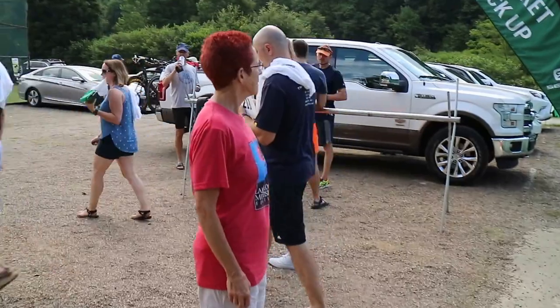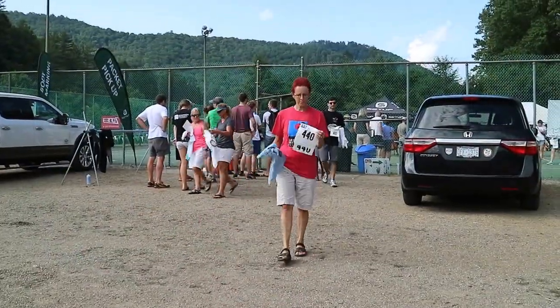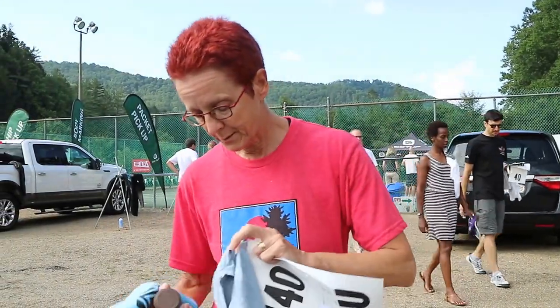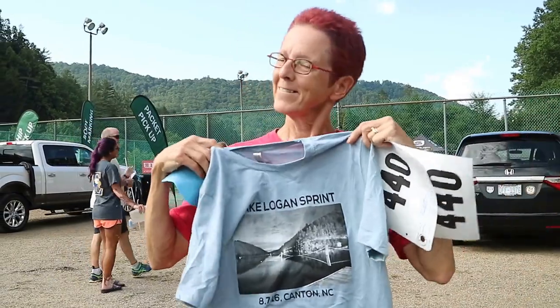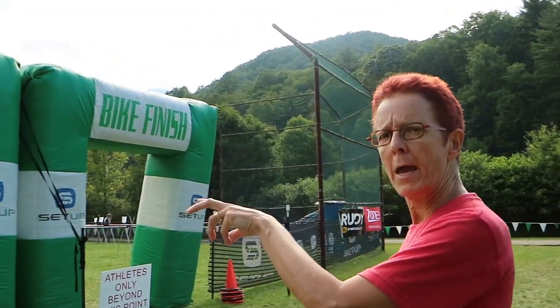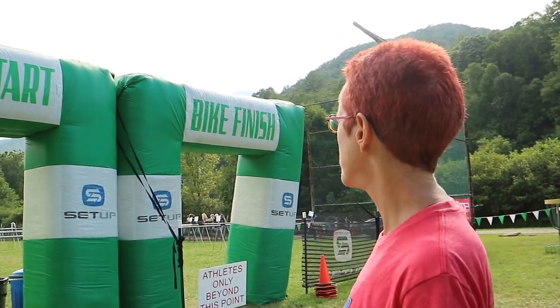Now I gotta do that. Packet pickup completed. Got my helmet number, my racing number, my bike number, and of course the commensurate t-shirt. Nice. Yep. This is what we call the transition area, and I'll be setting up my bike and taking out all the items in that backpack and setting things up on those towels that I showed you.